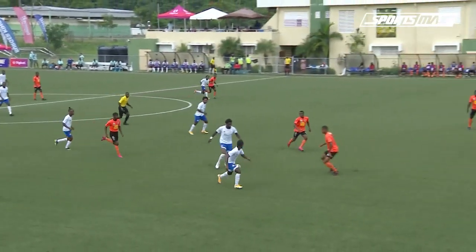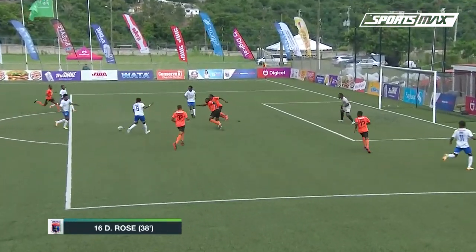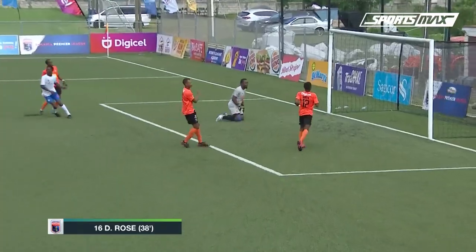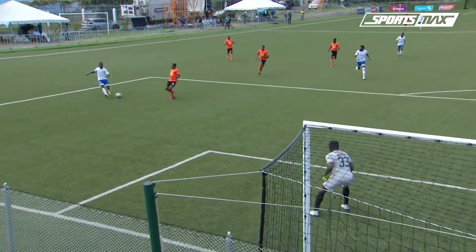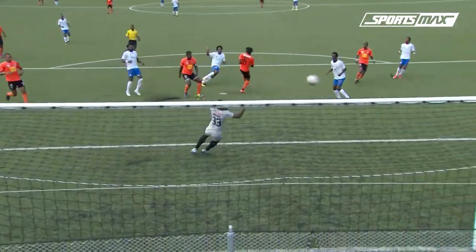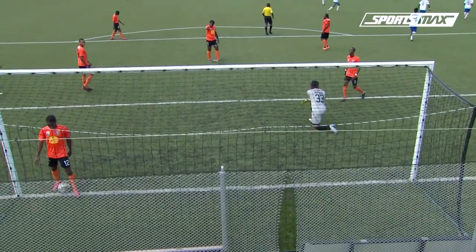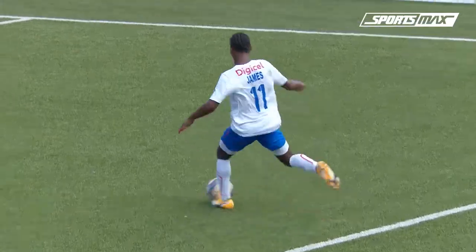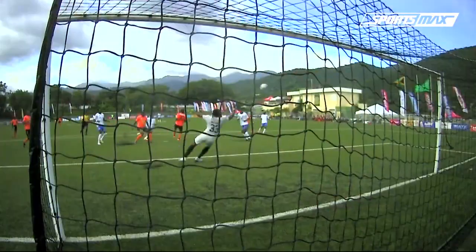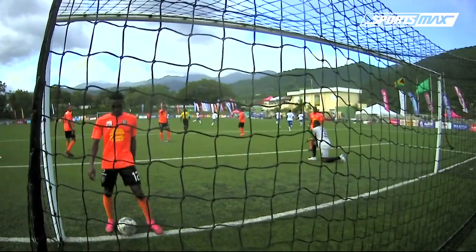And then right after that, Shandy James going free, setting up Demar Rose. Beautiful finish. Bodies inside the penalty area, there are options. Morris could have taken it with his left, for Rose there to put it away with his right. And it was a beautiful build-up, which saw Portmore United get their second in the game.